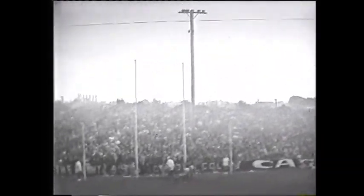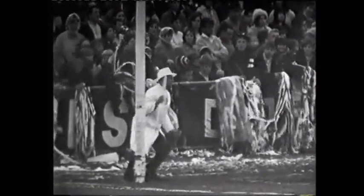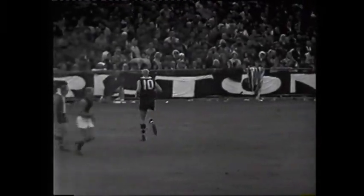Straight in front, I think he's kicked it pretty truly. A very timely kick for the Saints by Carl Ditterich. And Barassi still the most unhappy man.